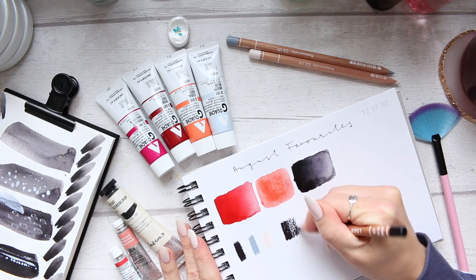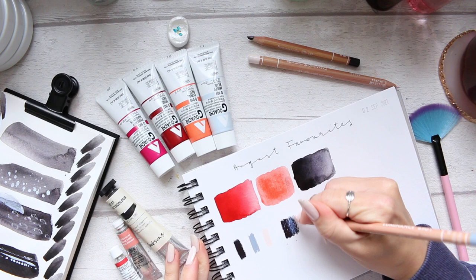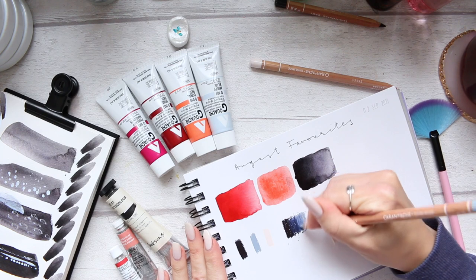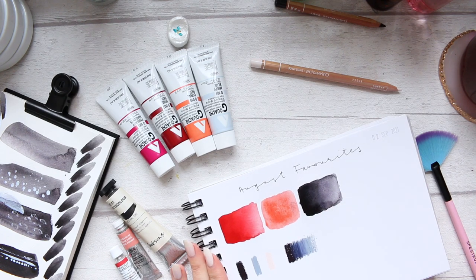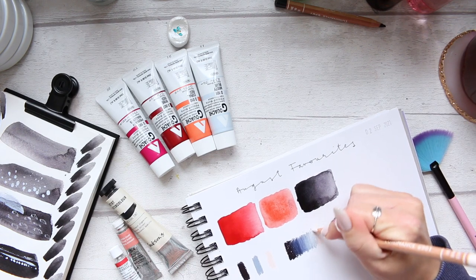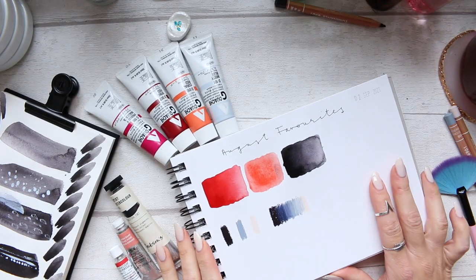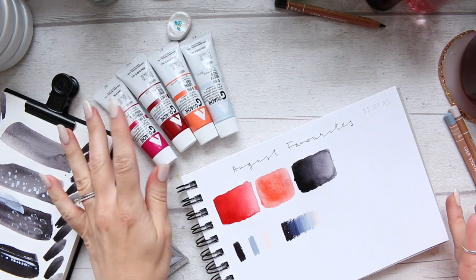So here is our dark indigo, and then I will apply the gray. When they mix with one another, it's like butter. So basically, you get this beautiful gradient, and it really works nicely. So then I'm going to move on to the gouache.